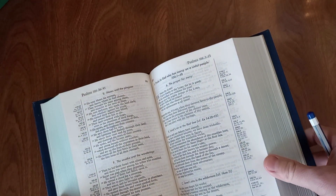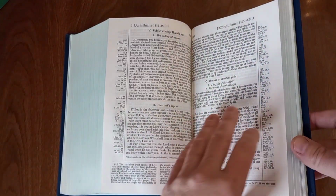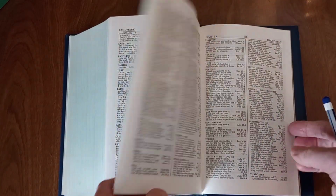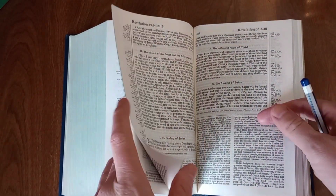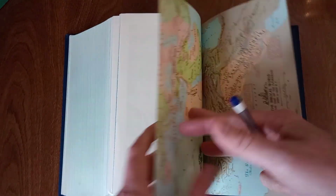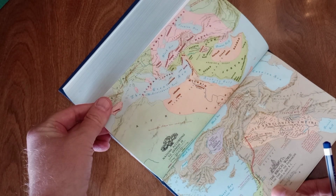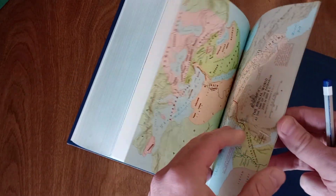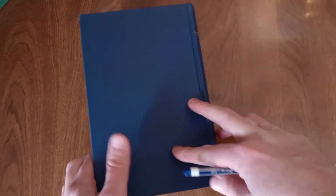I'm glad I found this for $2 at the local thrift in beautiful shape. No writing other than the name at the beginning. Some nice Mennonite family that owned this book. Didn't go to the end, but there's a pretty comprehensive concordance, very long one at the end. Some neat, pretty cool maps. I like the coloring on these maps. The light is not doing it any favors, I'm sure, but nice maps at the end. And there you go. So back to my roots to a certain extent.